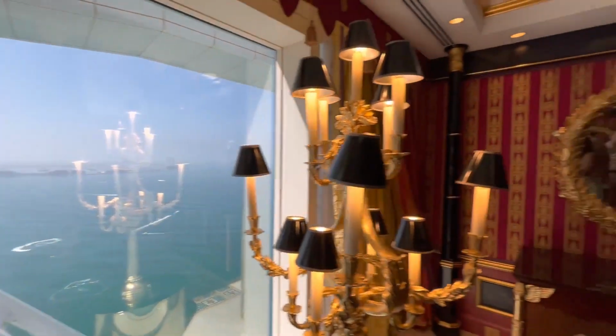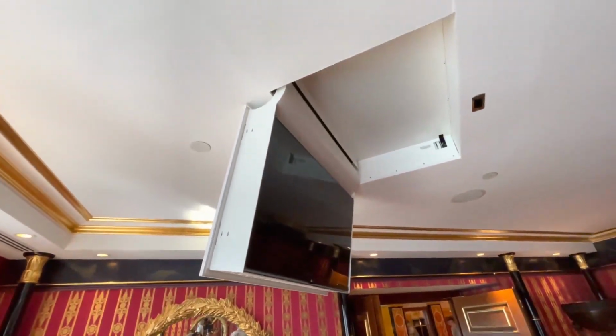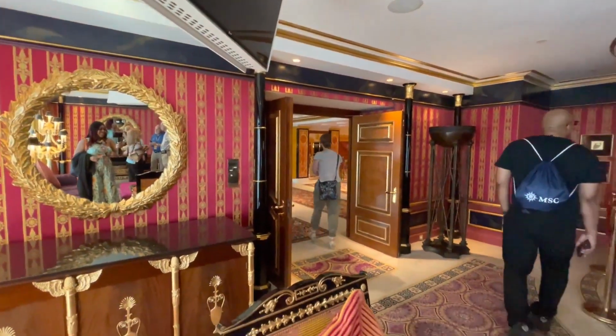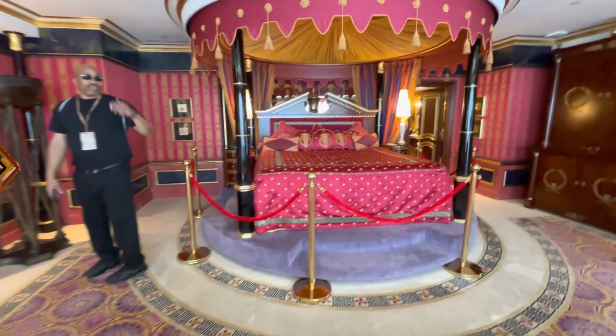Yeah, that plant is old. This is the old plant. Drop down the TV from the ceiling, on the palm fronds.